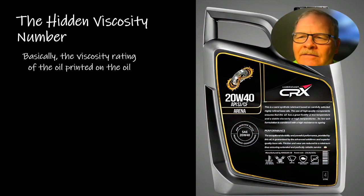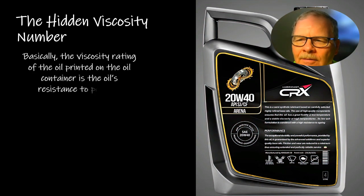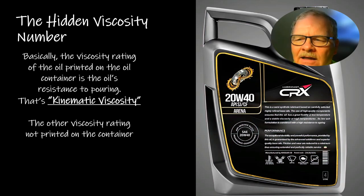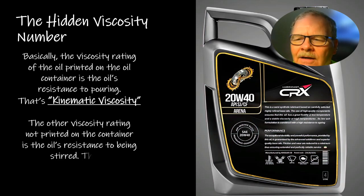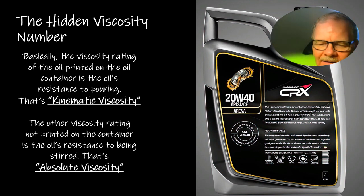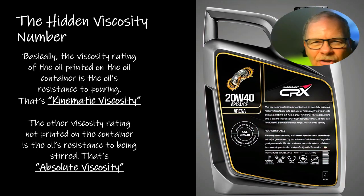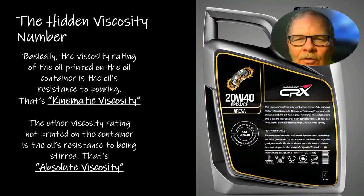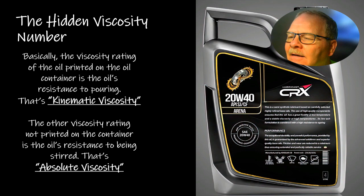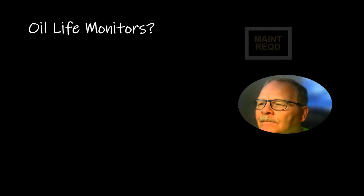Now there's a hidden viscosity number that's not listed on the bottle because they don't see any point in it. They list the kinematic viscosity, but the other one is actually absolute viscosity. That's how much energy it takes to stir it. Now that's kind of important when the engine's spinning over on a cold day, because the crankshaft's having to stir that oil that's in the oil pan. So think about that for a minute. But they don't put that on the jug.